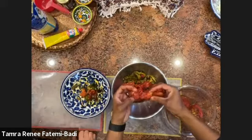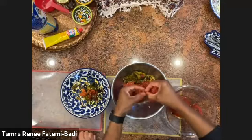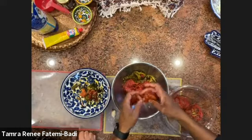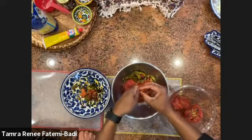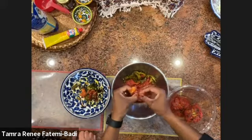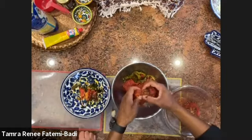We have a great supplier of tomatoes. One of our neighbors is an amazing gardener, and he has delicious tomatoes. But any tomato would work. So yes, we're fortunate to have John on our street because we got awesome tomatoes from him, but we also got the hot peppers from him. So that's another treat. So thank you, John, for your help today.